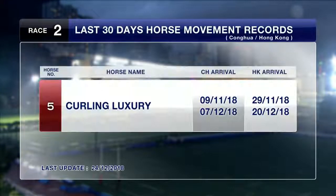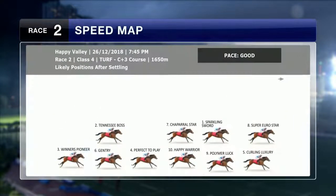Now from Chung Fa, Curling Luxury has been up and back. He returned on the 20th, so that was since his last start. 1650 Class 4. Sparkling Sword generally likes to roll forward. Curling Luxury has recaptured some of his better form. Super Eurostar basically was able to lead all the way last start, but he is stepping up in trip, which has got to be a question mark. And Polymere Luck is another one that likes to race handy. So strong enough tempo, I would have thought, through the first few hundred metres. Yeah, it looks that way, doesn't it?